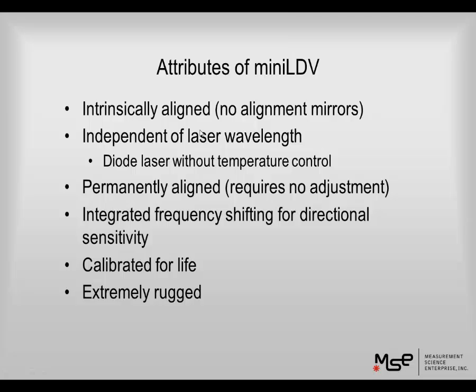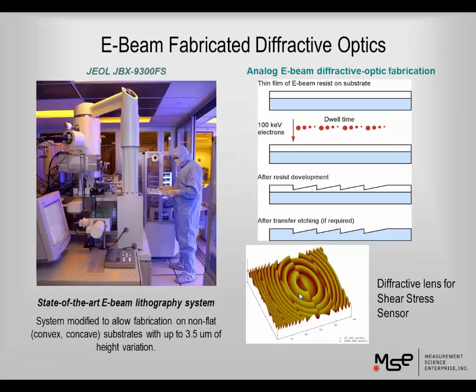Once we explain a little bit, you see that they're independent of laser wavelength. That means we can use a diode laser without temperature control and still get it very accurate. And then it's permanently aligned. That's why it's so rugged. We also have frequency shifting built into it. That means you can get not only the speed but also the direction of the measurement, and it's calibrated for life. This is one instrument that is very hard for me to explain to engineers in industry, that no, it does not require calibration, because everything says yearly or monthly calibration, and it's something that is important.